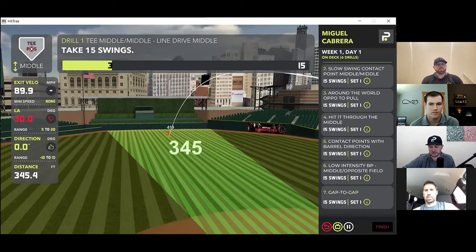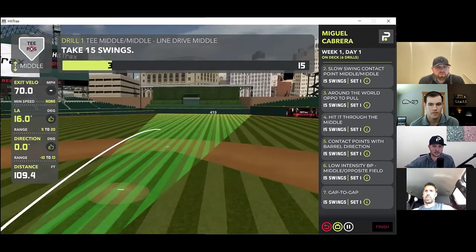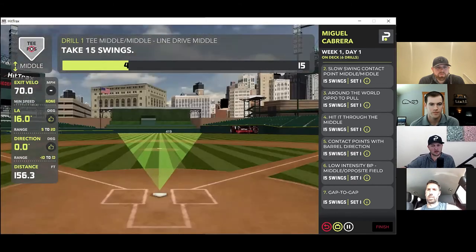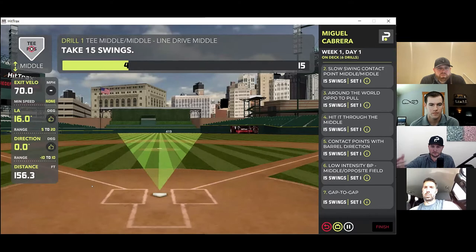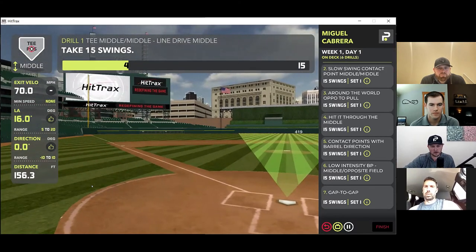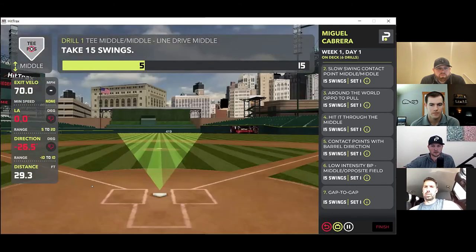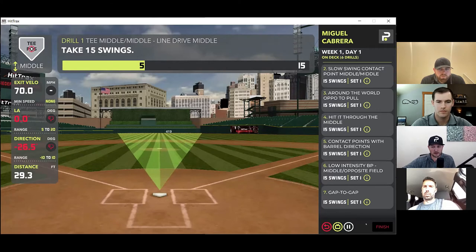You can see the parameters right on the screen. Now I'll do one. That one should be roughly, there we go. So now we've got a well-executed drill. We're getting the feedback right on the screen, 5 to 20 degree launch angle, negative 10 to 10 on the direction. Again, if I yank a ball way over here, get a little pull happy, we're back into that negative feedback. So it's really instant, happens live in the moment that feedback comes up.